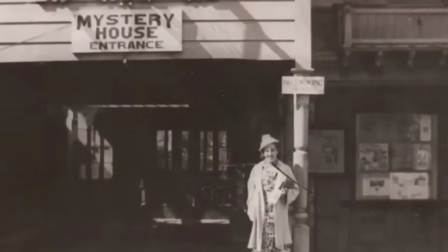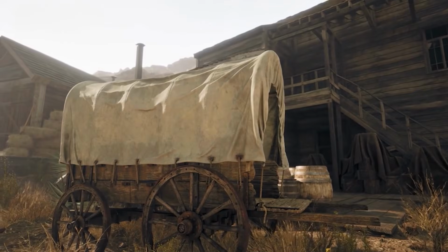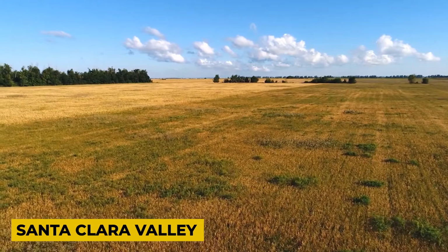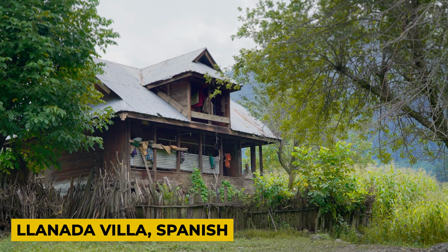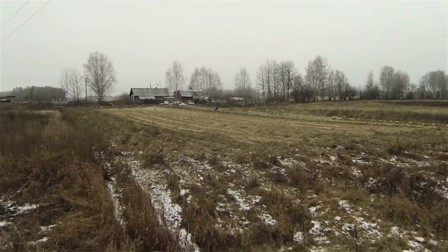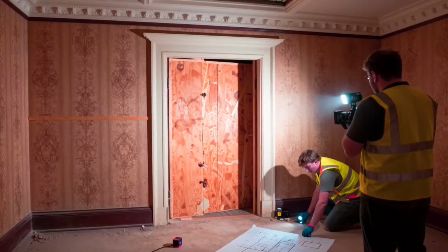In 1885, Sarah Winchester came to California. The next year, she bought a modest 8-room farmhouse out in the Santa Clara Valley and named it Llanada Villa, Spanish for house on flat land, and nobody knows why she chose it. She started building almost immediately, and she did not stop for 38 years. Within months, she had added more than a dozen rooms.